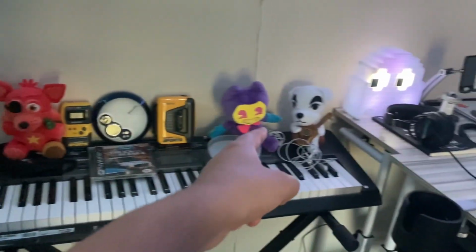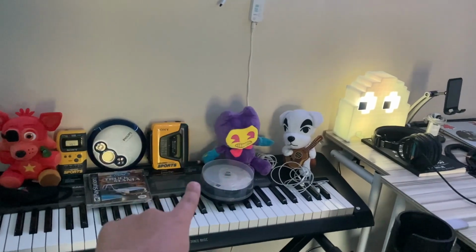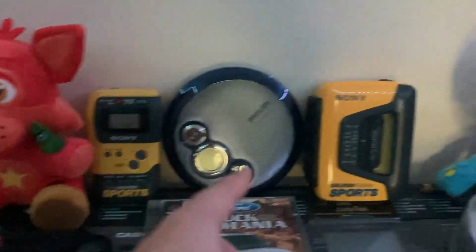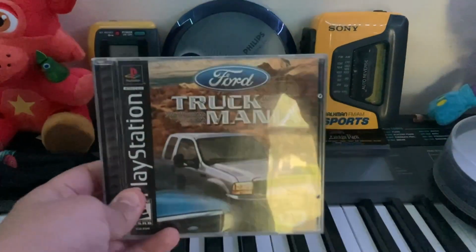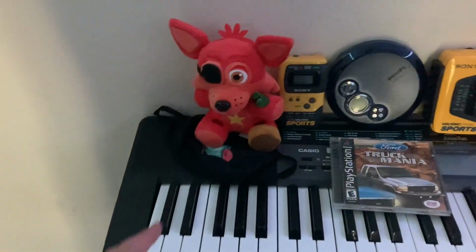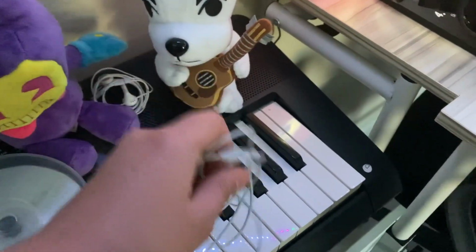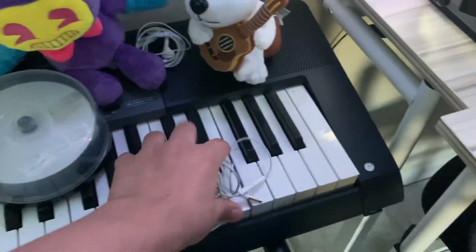I've got some plushies, Five Nights at Freddy's, Bendy and the Ink Machine, which I've had since 2020, and Animal Crossing. I've got my vintage players, 2 Sony Walkmans, and a Discman. And I've also got a PlayStation 1 game, Ford Truck Mania. I've got a mask which has a cartoon Adventure Time character on it. Some CDRs, 2 pairs of headphones. These are the 2nd gen Apple headphones and earpods.